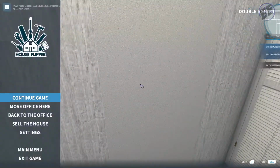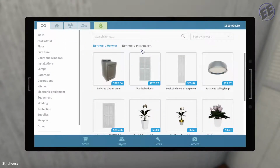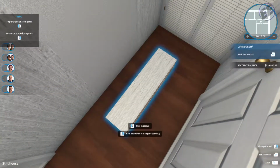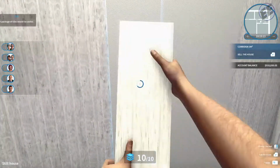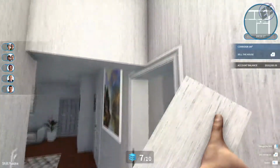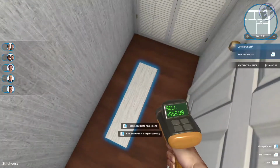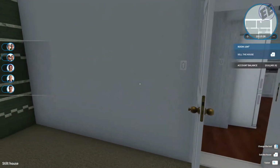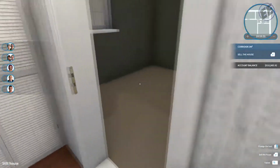Now I have to... Oops, not that one. This one. Go here. Recently purchased these. Buy now. I have to spend money on something that I've already done. Okay. So anyways, there's that. I don't have any lights in here. So anyways, we're going to redo these bedrooms.